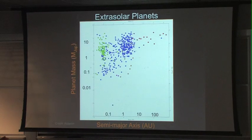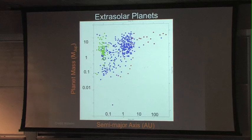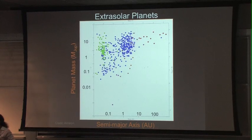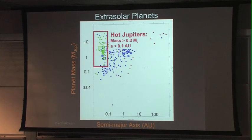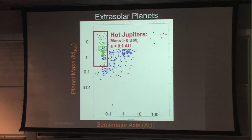And so this is a similar plot to what Wes had shown, but not including the Kepler candidates. This is just the confirmed exoplanetary systems as of about a year ago. And so we have planetary mass on the y-axis, semi-major axis on the x-axis, and the color coding is the different detection techniques, which I'm not going to get into because those were already covered. But I did want to point out to you where the hot Jupiters actually lie. They typically lie within 0.1 AU, so about maybe 10 or so stellar radii, and they have Jupiter masses, maybe about a third of Jupiter mass and higher. So these are the ones we're going to be talking about.